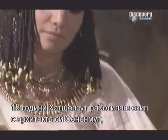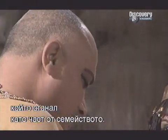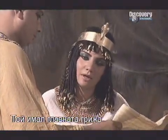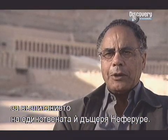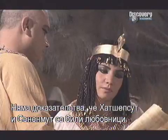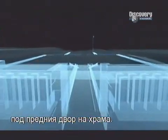Throughout the 15 years of construction, Hatshepsut worked closely with her architect, Senenmut, who became almost like family. Senenmut was one of the favorites of Queen Hatshepsut. This man was responsible first for the upbringing, for the nursing of her only daughter, Nifru. There's no evidence to suggest that Hatshepsut and Senenmut ever became lovers. But Senenmut was privileged enough to have his own tomb built beneath the forecourt of her temple.